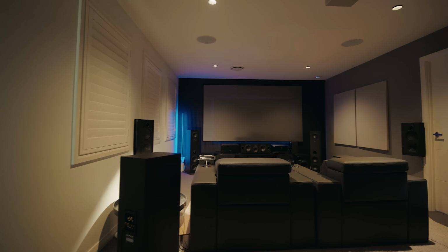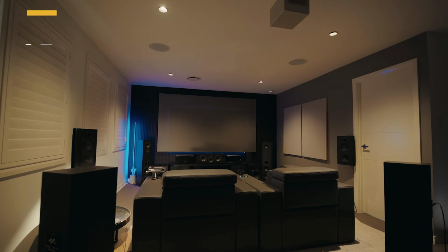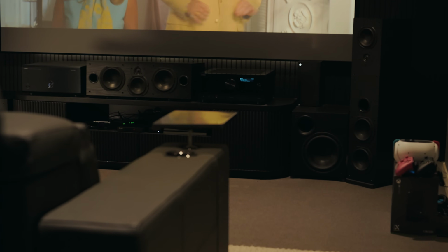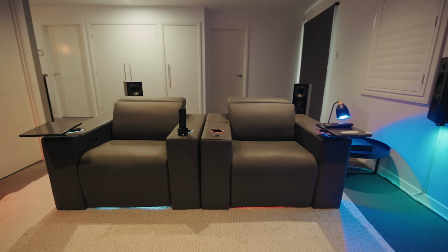So the room dimensions are 2.7 meters high by 4.5 meters wide and 6.4 meters deep, and the seats are approximately 4 meters from the screen, which gives a really nice viewing angle. Having these dimensions allowed me to get everything lined up pretty well without too much compromise, but where I was limited was the side and rear surrounds due to the doorways and the linen closet at the back, but I will get to that a little later.